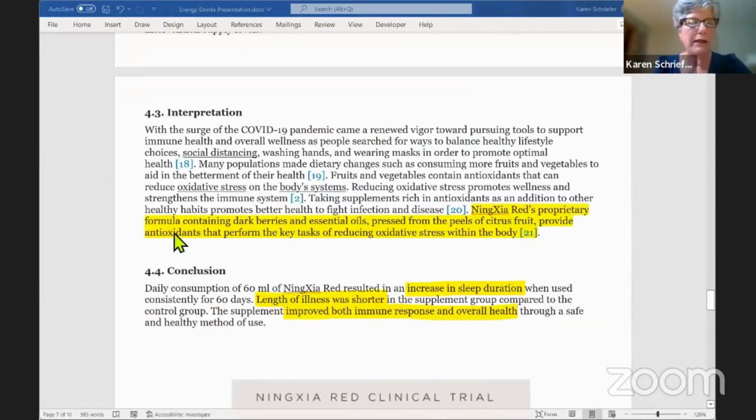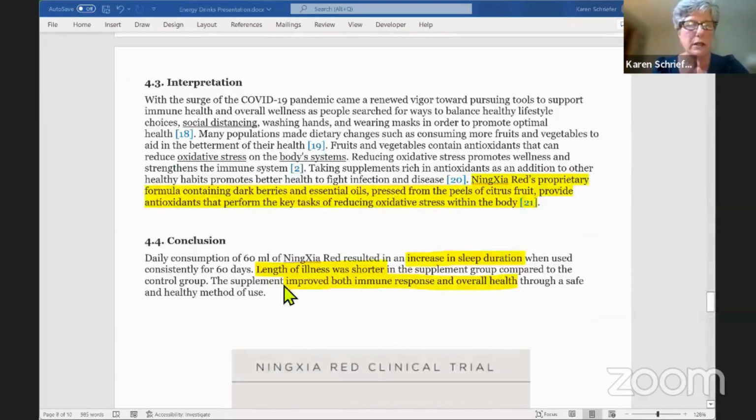And Ninja Red's proprietary formula, this is how it was interpreted, containing the dark berries and essential oils pressed from the peels of citrus fruit, provide antioxidants that perform the key tasks of reducing oxidative stress within the body. So here you have a drink that gives you sustained energy throughout the day, because you're giving your body this punch of nutrients. And it doesn't make you jittery like caffeine would. It literally lights up your body and allows you to have more of that natural energy.